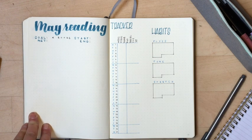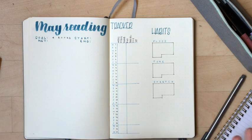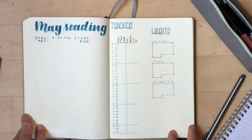Sometimes I'll go back and decorate it. Lately I just haven't been doing that. I just want it to be functional. So this is my bare minimum setup for the month, and then anything that gets added later is kind of spur of the moment whenever it comes to mind.